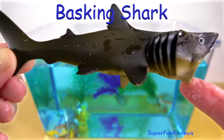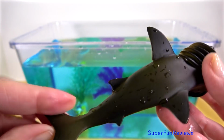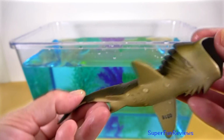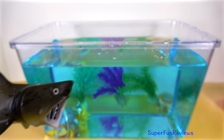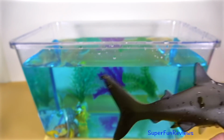The basking shark is the second largest living fish after the whale shark and one of 3 plankton-eating sharks along with the whale shark and megamouth shark. Adults can grow to 8 metres in length, which is 26 feet. The caudal fin has a strong lateral keel and a crescent shape.